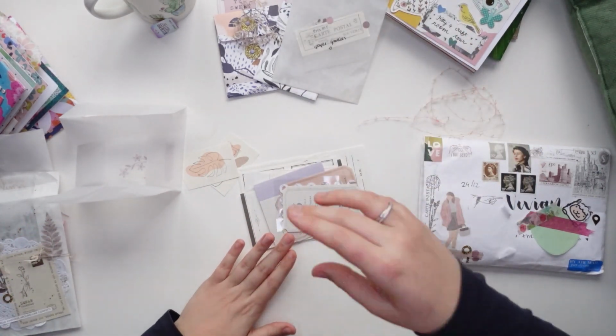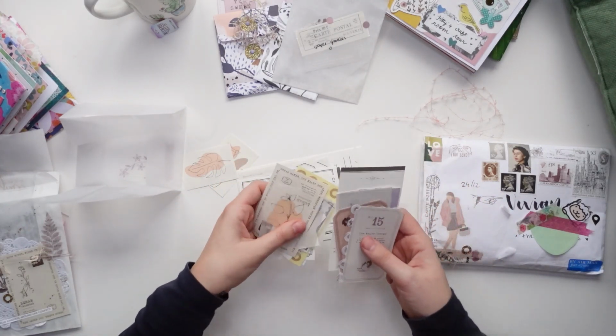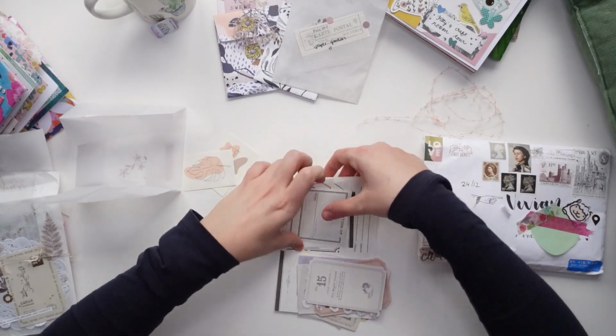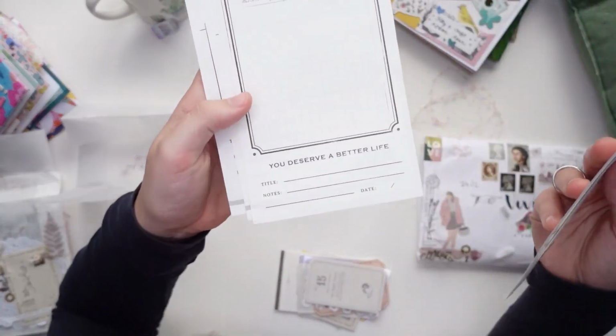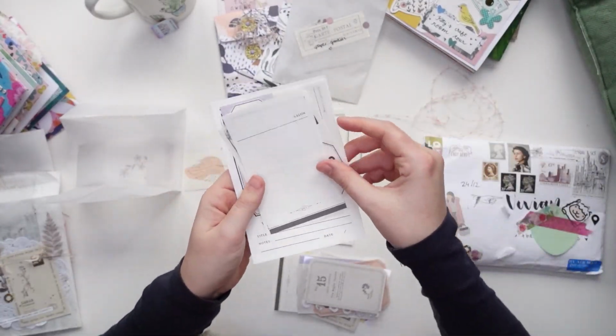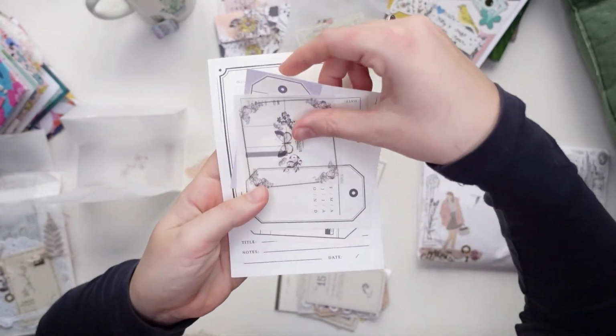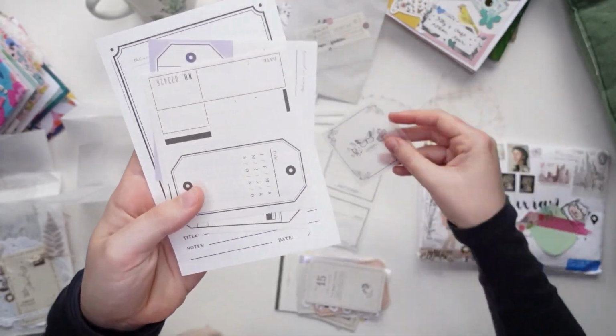And I may have already done that. I may already have them in the house. So this is a collection of paper goodies. So just these, You Deserve a Better Life. These are really big. And tickets, all sorts of paper bits, vellum, can't go wrong with vellum.